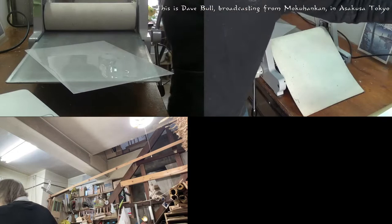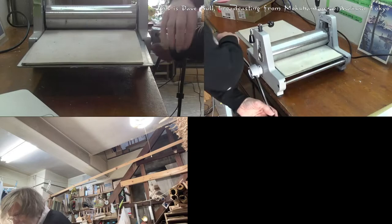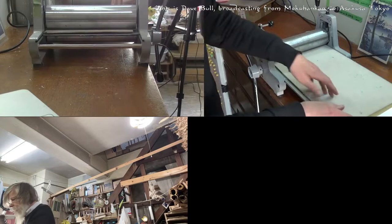And from Iwano-san's point of view, he just wishes I would just shut up, make good prints, and just get with it. And I guess he's right, but.